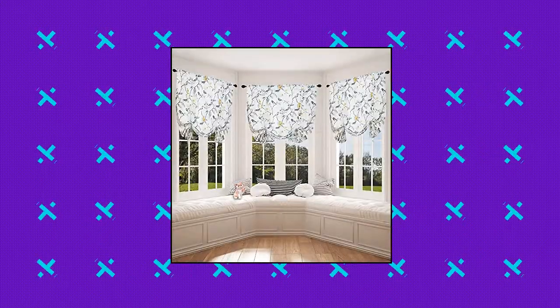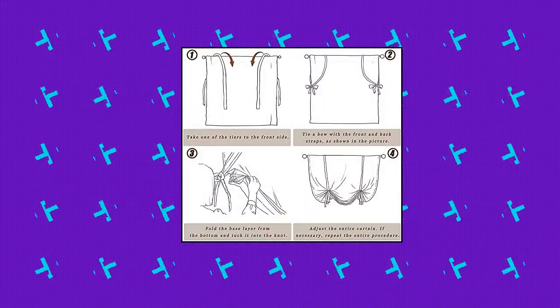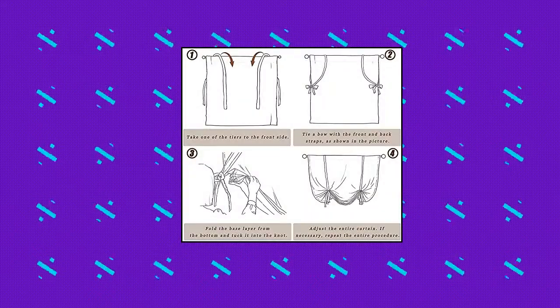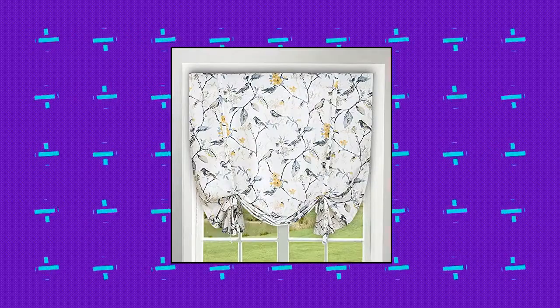VOGOL tie-up curtains for windows, package includes 1 tie-up curtain panel with 4 adjustable ties. Valance measurements, 42 wide by 63 long. Top rod pocket, fitting curtain rods up to 1.7 in diameter, making the curtains easy to install and slide. The tie-up shade is a one-piece curtain that includes 4 adjustable ties and can be adjusted to the height you desire. 4 ties can be freely switched to meet your needs for decoration and lighting.